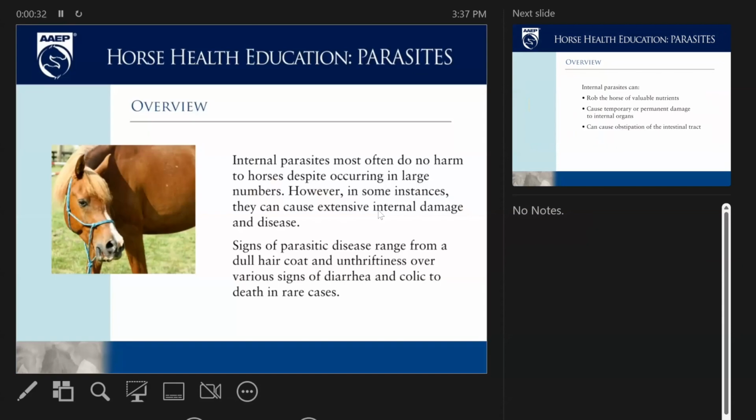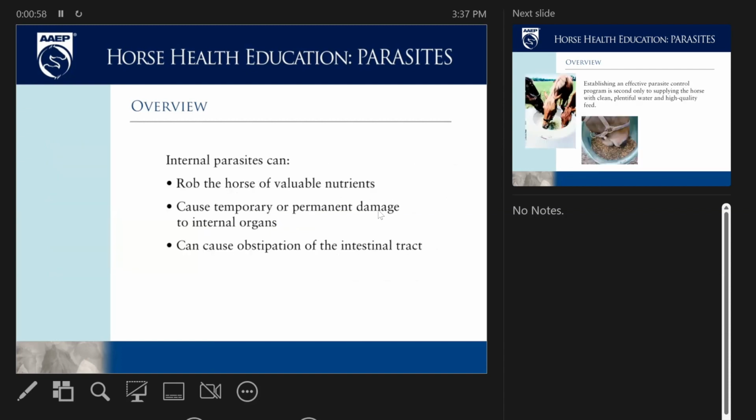Oftentimes, we don't see them doing a ton of harm until they get to large numbers. So certainly there are some instances where they can cause a lot of internal damage and disease, some of which we touched on last week when we talked about what? Colic, thank you. Somebody was listening. All right, so signs of parasitic disease run the gamut from just a dull hair coat or unthriftiness to severe colic and even death if it's bad enough. So certainly important that we learn about our different parasites and know how to control them.